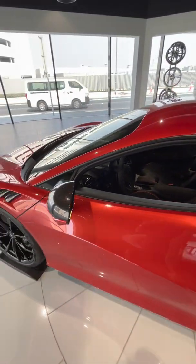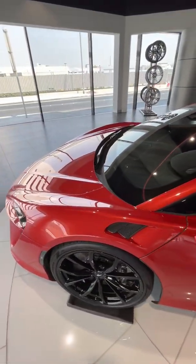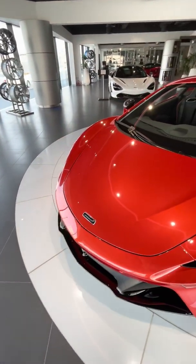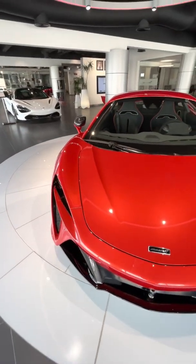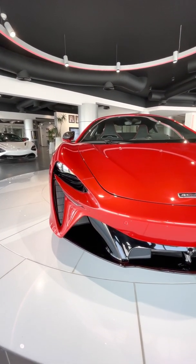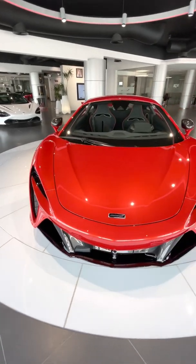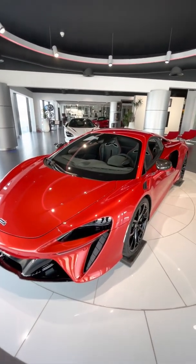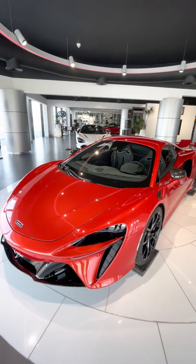Someone may argue that yes, it is a smaller engine, but the power output can't be argued, and the experience, those are the two most important things. The experience of driving this car and what it gives you, and the beauty. I can't get enough, man. But that's it for the McLaren Artura. Beautiful machine, and obviously well made, I think.